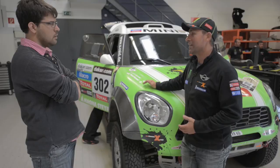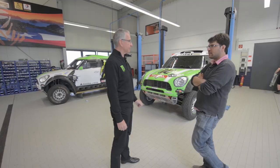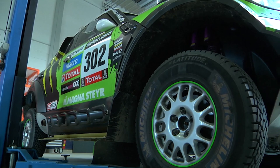I did 10 Dakars with a motorcycle and I've never had a big crash. If you look underneath, there are no tubes bent, nothing. On the car, we did some very little marks on the front, but the rest is 100% original, no scratches, nothing. That's him. Okay, nice work.